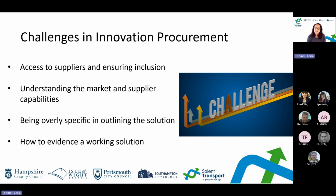Secondly, understanding the market and supplier capabilities, so knowing who the market is and what their technology capabilities are. There's often a lack of early dialogue with suppliers, as mentioned, and missed opportunities for co-creation and insight. And the outcome of this is that it can narrow the supplier participation, and what you're trying to do is make sure as many suppliers as possible participate, so you're getting a real selection of solutions available to you.